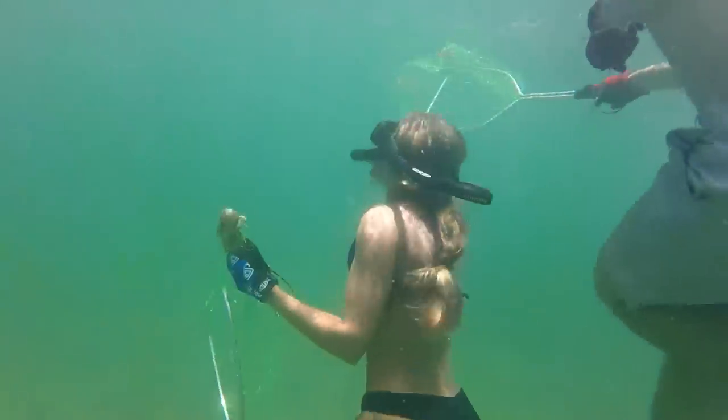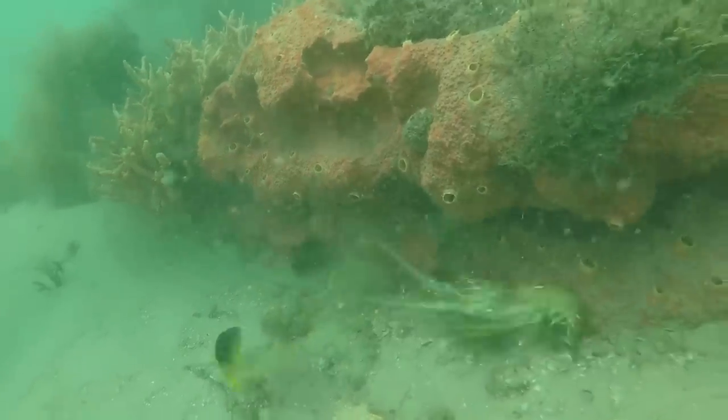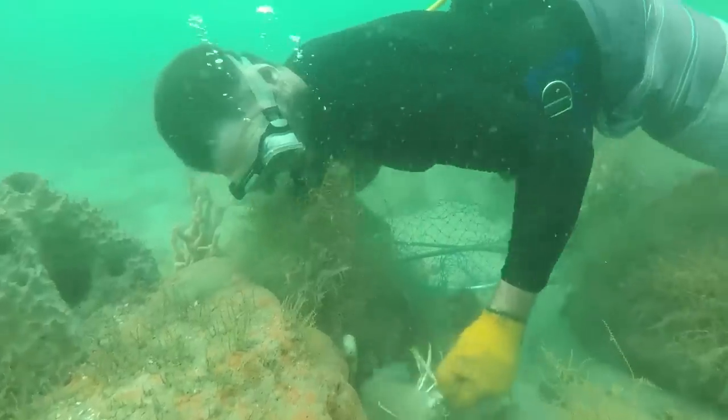As we all know, Florida spiny lobster are way better tasting than the Northeast Maine lobster. Go ahead and drop a comment down below if you agree, or go ahead and share your thoughts down below. But we all know Florida lobster are the best.